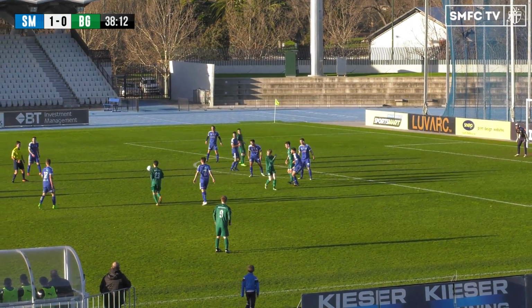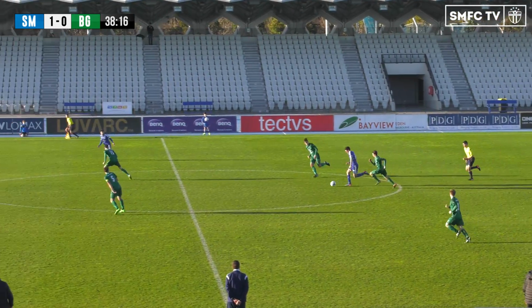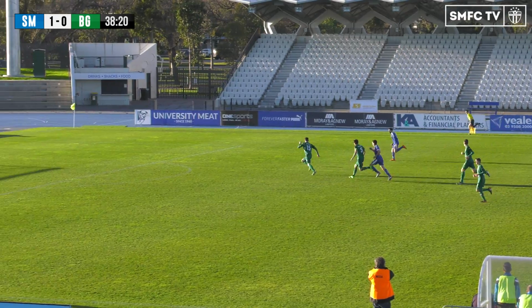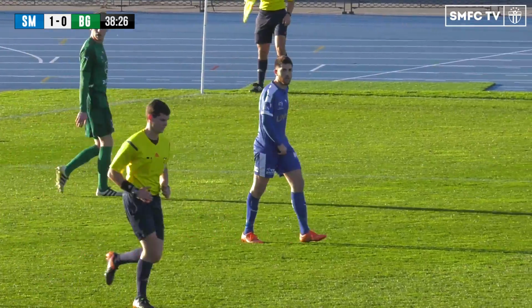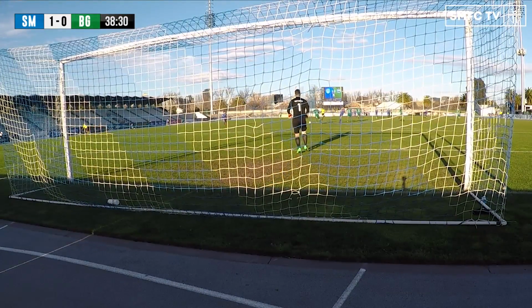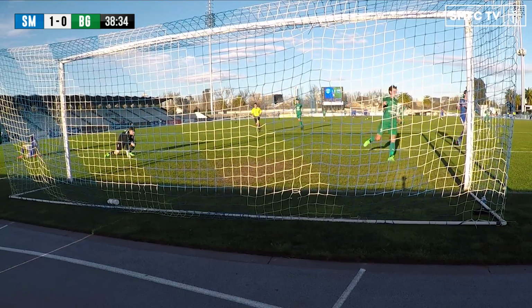Thurtell. The wall pass, couldn't connect with Holmes. Physicality from Miller. He lost Ward, and now he breaks into the attacking half. Webster stuck out an arm, but Miller kept it moving. And now Southern nearly 2-0 up as Minopoulos flashes it across the face. Tried to pick out the bottom left corner, and he very nearly did. Just wide.